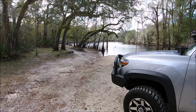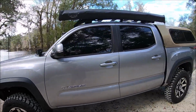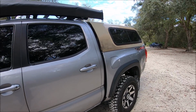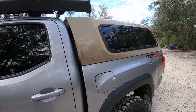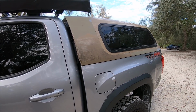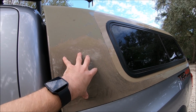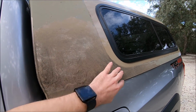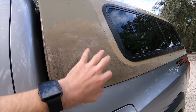That's the Withlacoochee River. I'm at Iron Bridge Park, and I'm going to answer some truck questions right now. I ended up selling the rack, the solar panel, the battery, everything that was on the rack pretty much, and I found a brand new topper. It's an ARE Overland series, and you're probably wondering what all this mess is right here. The ARE Overland series comes with bed liner, and this portion right here, I ended up scraping and peeling off all the bed liner because I'm going to get this painted to match the truck.